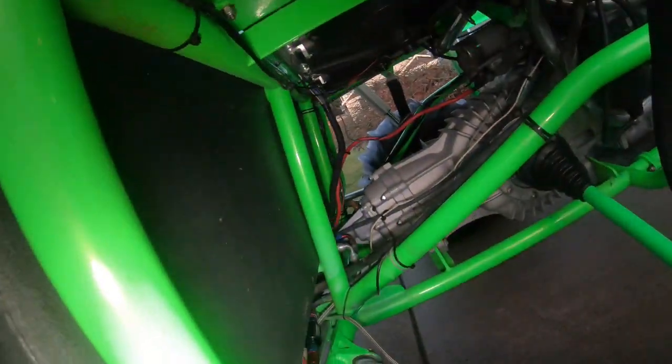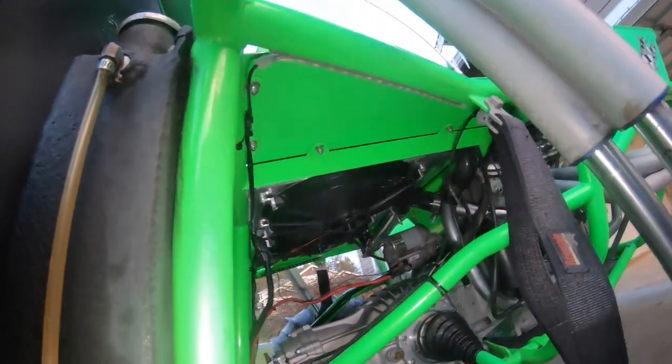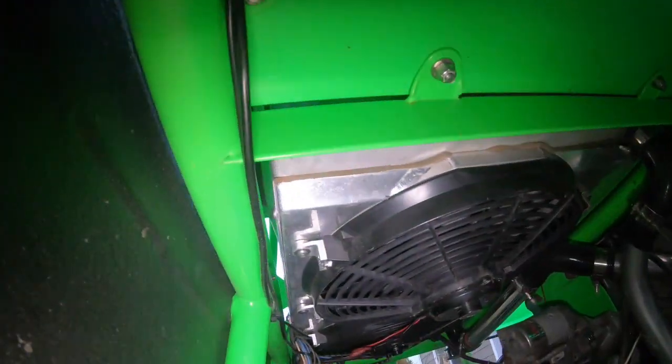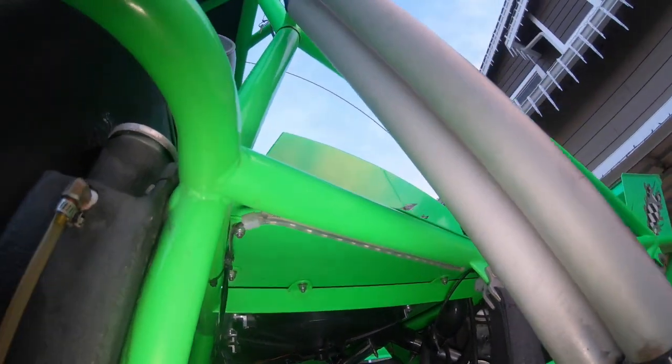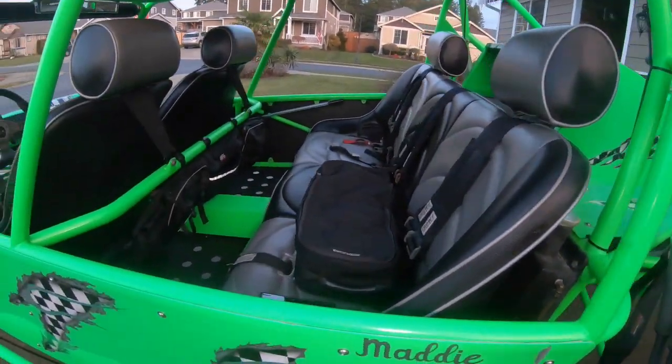See if I can get a good shot under here of those. And my father, the machinist, custom made me some aluminum mounts for the fans, those cheesy plastic ones that usually come with those electric fans. Those broke on me a time or two, so that problem's been solved.